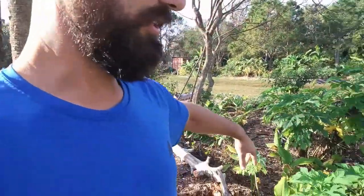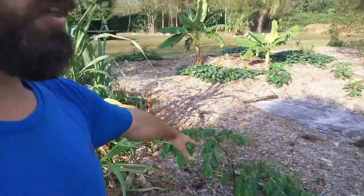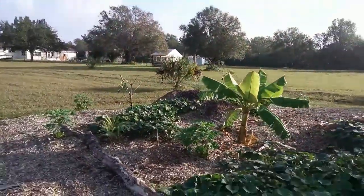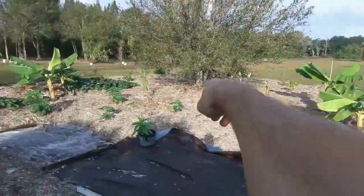I'm still on the jackfruit section, but got sugar cane going. I got the Jamaican cherries, and then out here, this is more jackfruit, and then out here on this edge, if you look, all these trees that are planted, they're on mounds too.